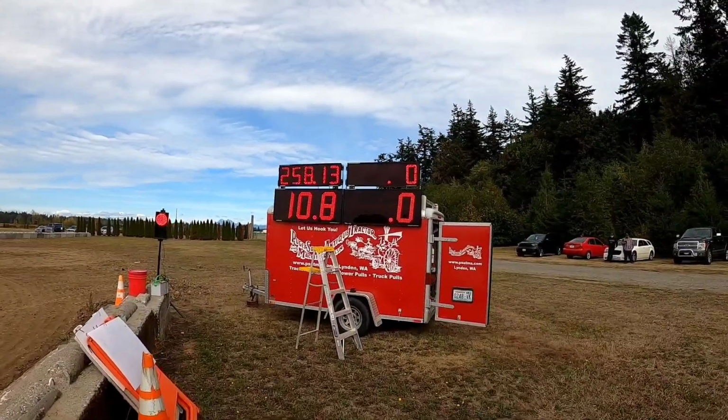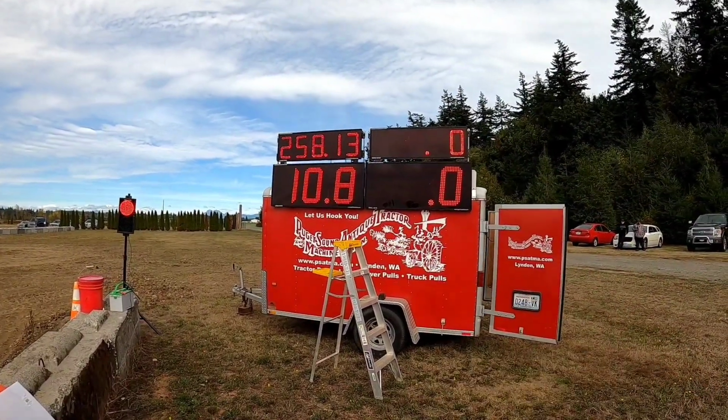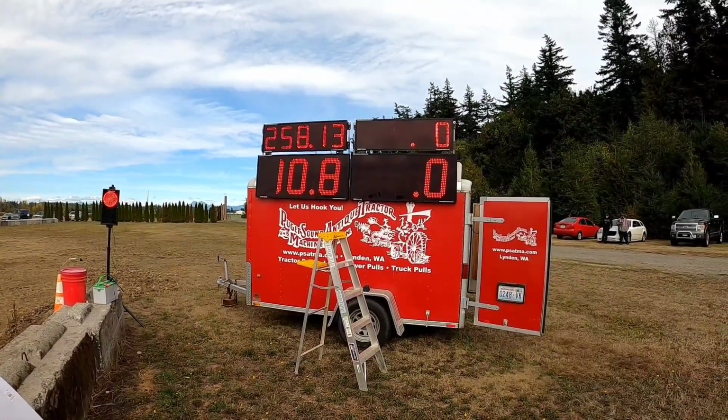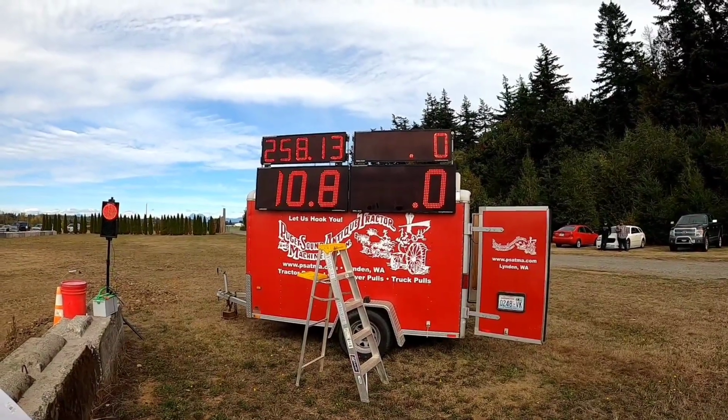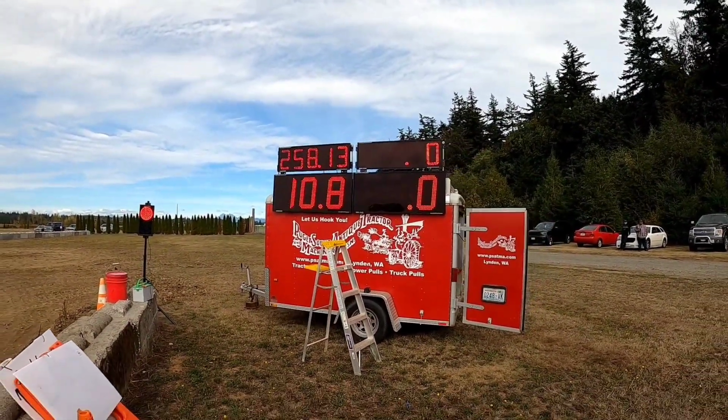So here's our reader board. They just cleared the right side for the small sled. The left side is for the big sled, what you just saw. So he hit 10.8 miles an hour as his top speed, 258 feet, 0.13 inches.